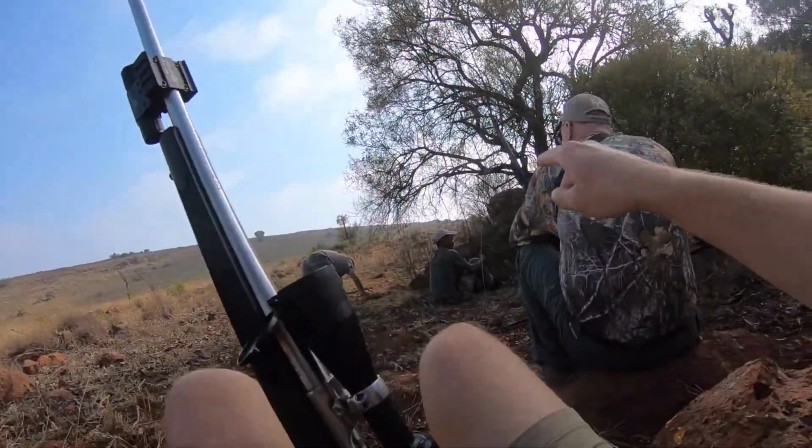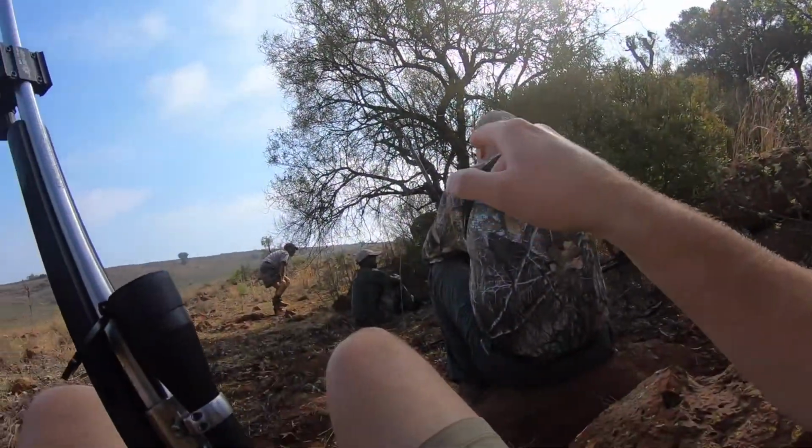Well, we're about an hour in our stalk on a red hartebeest, a couple of red hartebeest. And over here, we got a springbuck. Just had some impala real close. Got me a nice little rocker glider. Really hoping we can get one of these red hartebeest. Even if that's the only animal we get, that's okay. Definitely the coolest one I've seen.